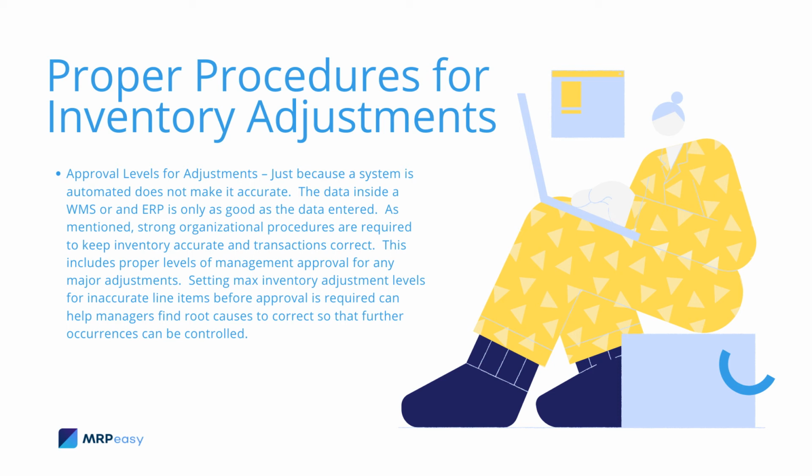Approval levels for adjustments. Just because a system is automated does not make it accurate. The data inside a WMS or an ERP is only as good as the data entered. As mentioned, strong organizational procedures are required to keep inventory accurate and transactions correct. This includes proper levels of management approval for any major adjustments. Setting max inventory adjustment levels for inaccurate line items before approval is required can help managers find root causes to correct so that further occurrences can be controlled.